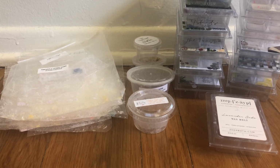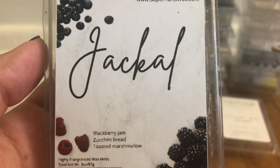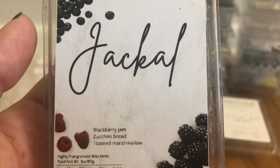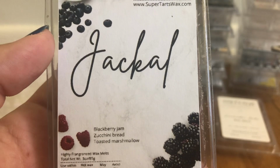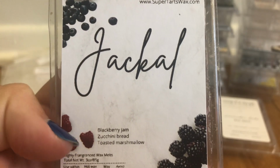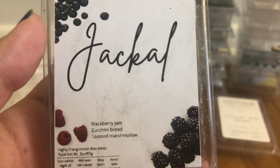What is this? Oh my gosh, a Super Tarts that I missed. This is Jackal. Blackberry jam, zucchini bread, and toasted marshmallow. I got this one because everyone and their mother raves about Jackal. People are head over heels in love with this scent, and I unfortunately am not. I don't know what it was about it. I don't know if it was the zucchini bread. I really have no idea. I didn't like this scent for some reason.